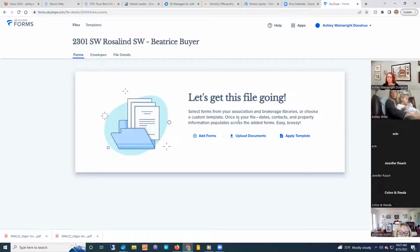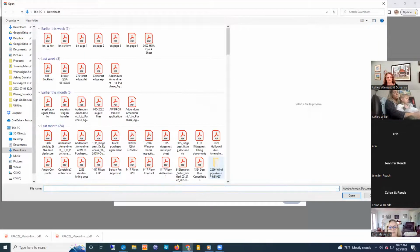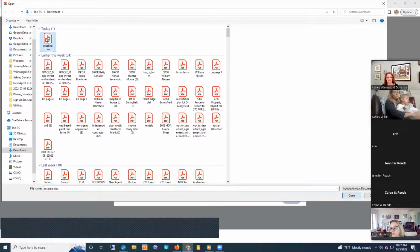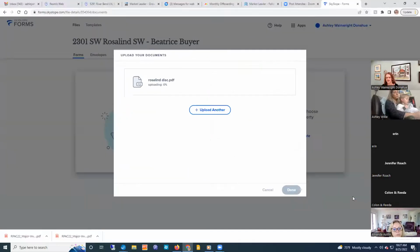We're going to upload those disclosure forms that we downloaded from the MLS, and we're going to add the forms that we'd like to add into the offer package. So the first thing I'm going to do, there's no right or wrong way to do this here. You can add the forms, then upload the documents, whatever you want to do. I'm going to upload those disclosure forms that we downloaded. So here it is, the Rosalind disclosures. There they are. I'm going to click add.